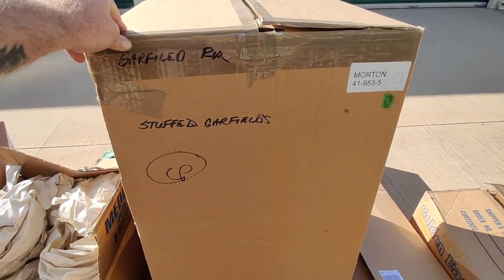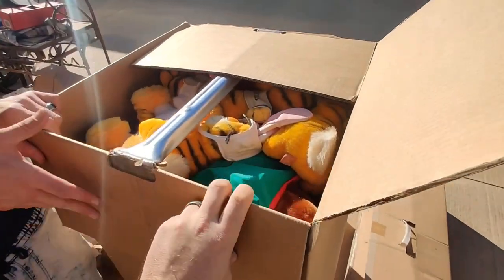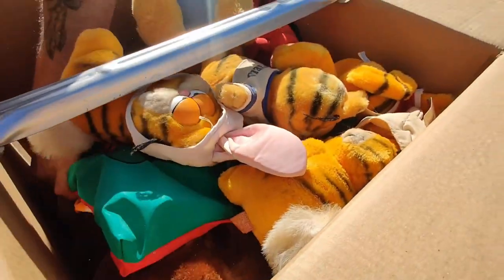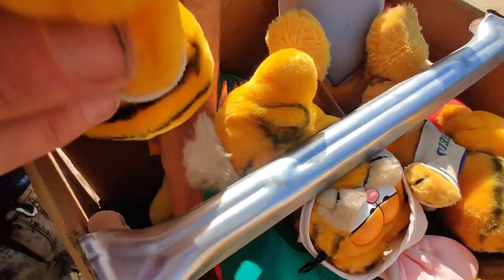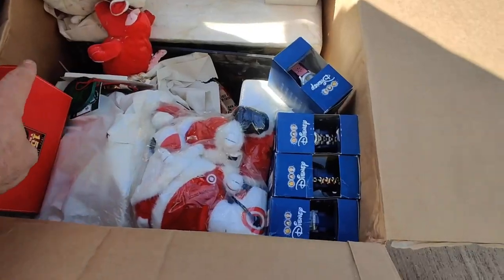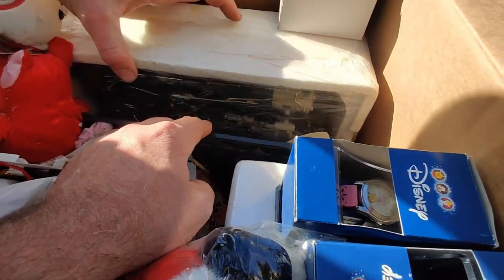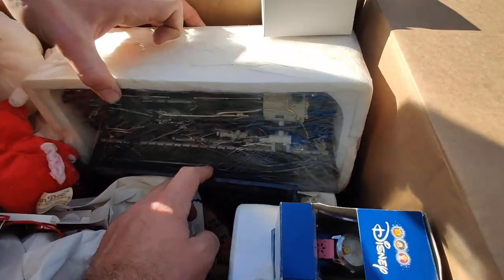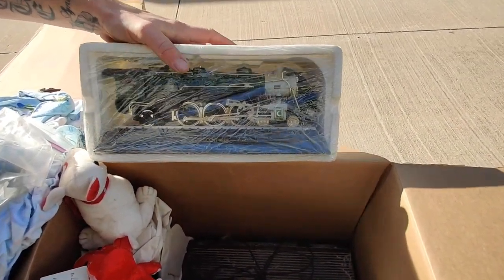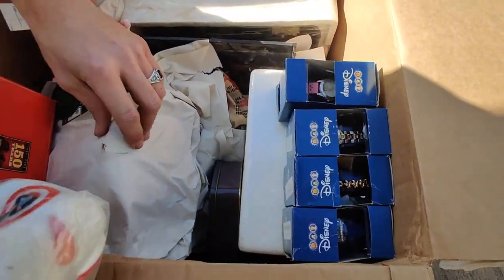Garfield room, stuffed Garfields. This thing is literally 3.5, 4 foot tall. Look at that. To the bottom. That's crazy. Those are Disney watches, man. Yeah. What's that? That's a train. You got train stuff. Not quite the train stuff that old Locker Nuts found, but it's a nice train. It's a radio. Old radio. Locker Nuts has found an incredible storage unit full of trains.